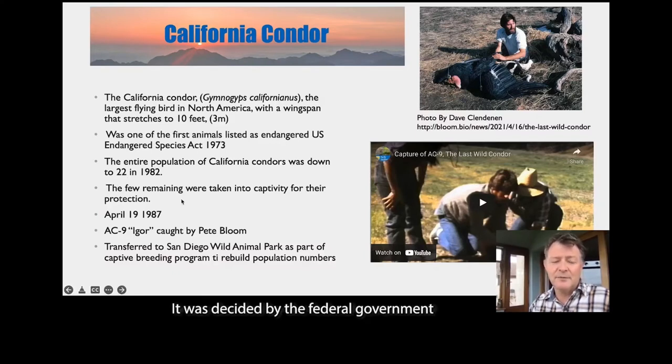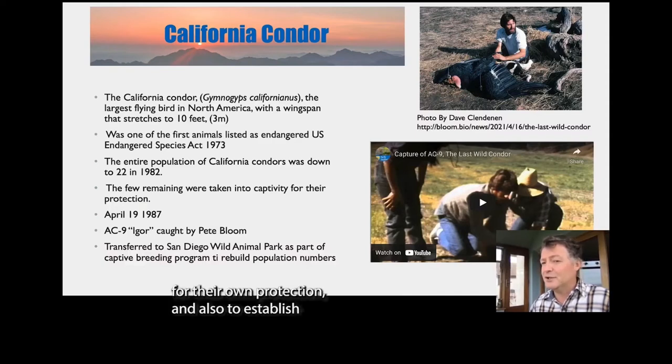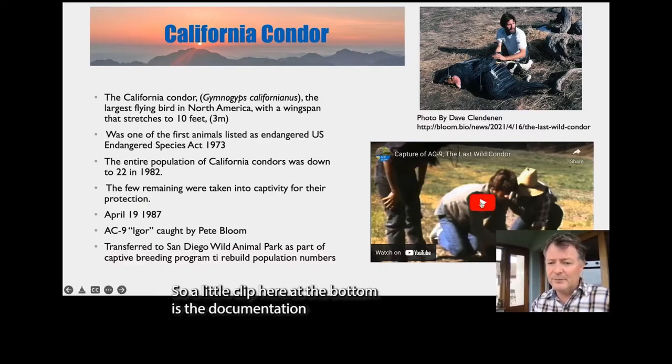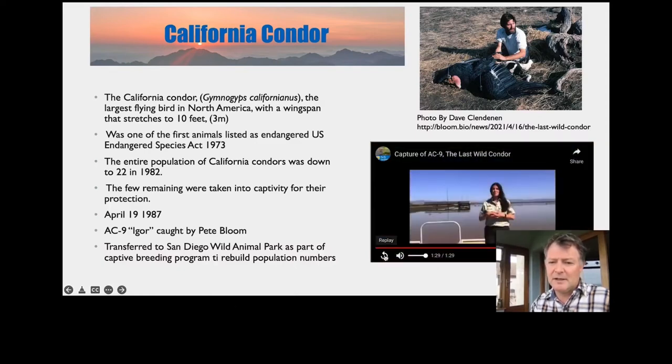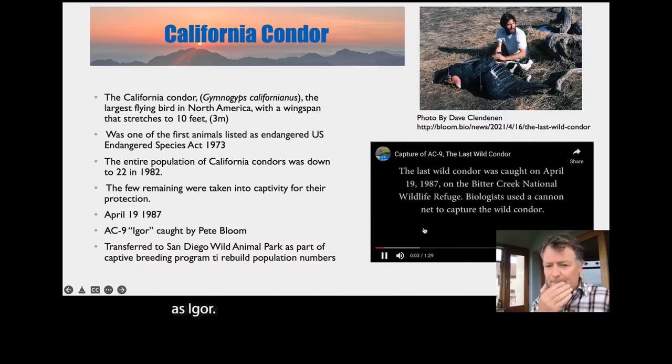It was decided by the federal government to capture the remaining wild flying California condors for their own protection and also to establish a breeding population to rebuild the species numbers before eventually being released to the wild. So a little clip here at the bottom is the documentation of the capture of the last free-flying condor, known as AC9, also known as Igor Hiccup.